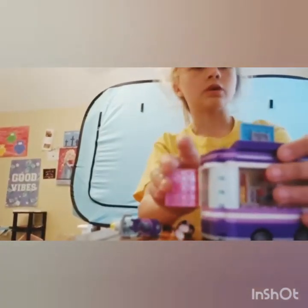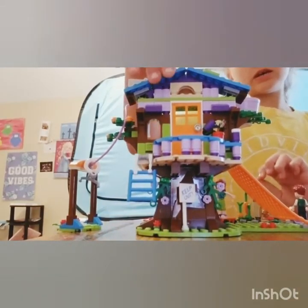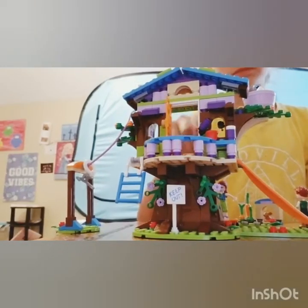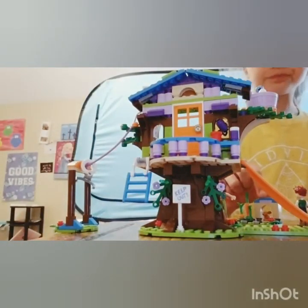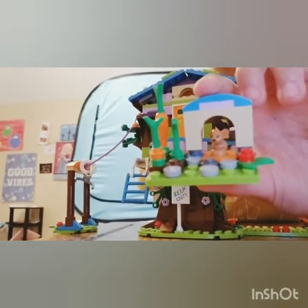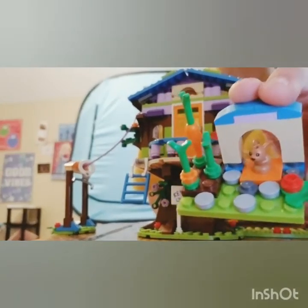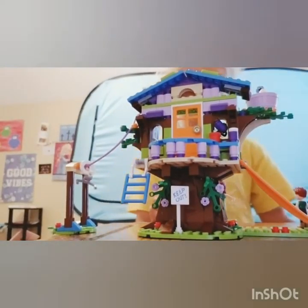So now I'm going to grab the secret hideout, so be right back. Okay, so I'm back. This is the hideout. This is the front view. The door does open and close. So here, there's a little front piece with the bunny rabbit, some carrots, flowers. It's basically a garden. Okay, so that's that little piece.